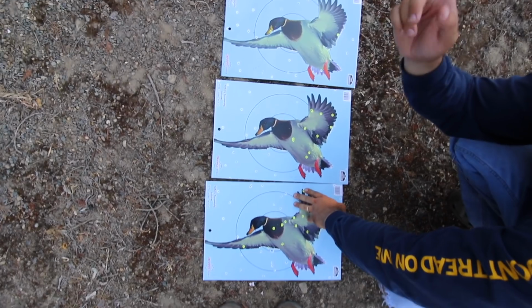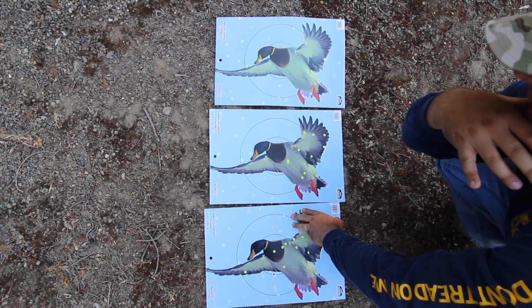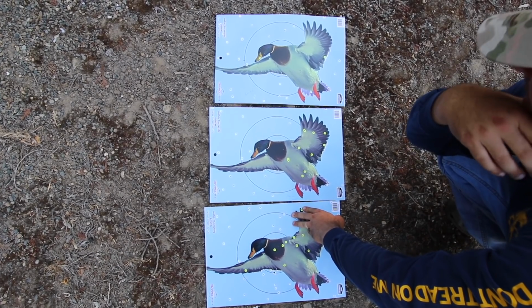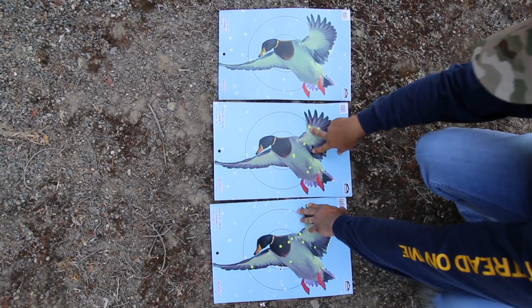Okay, now remember, this is out of a Browning A5. I'm not trying to say out of different guns. Some of you guys may say, hey, that'll shoot great out of mine, I pattern great. That's fine. That may be true, but I'm just telling you for the Browning A5, this is what it's like.